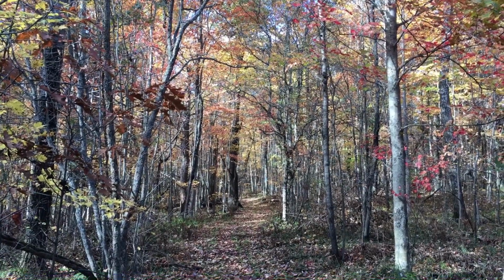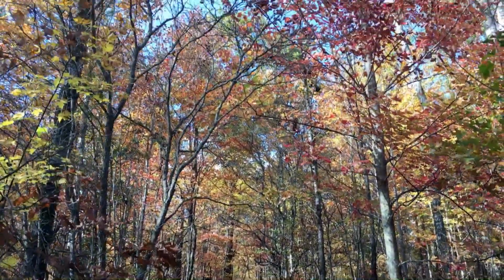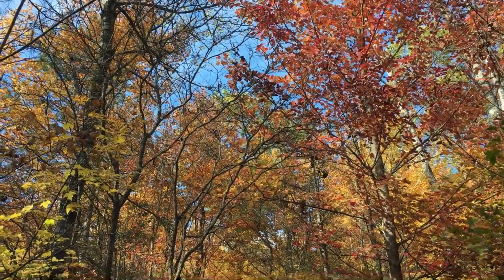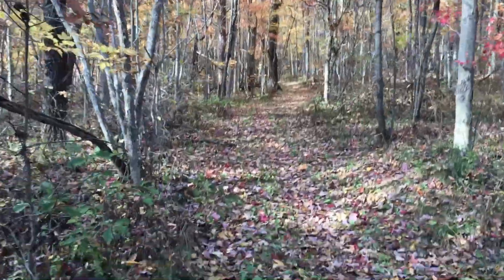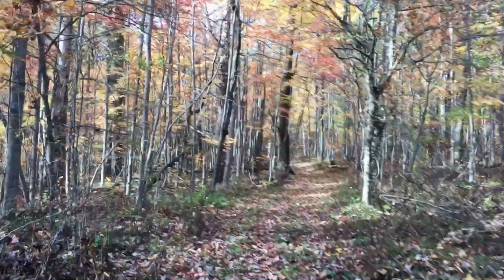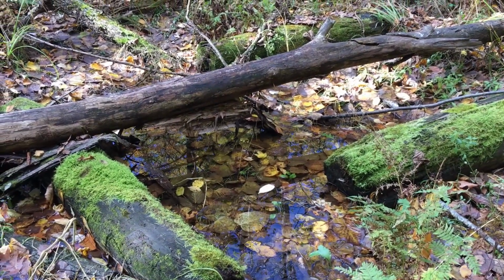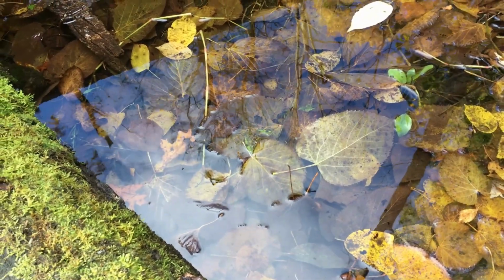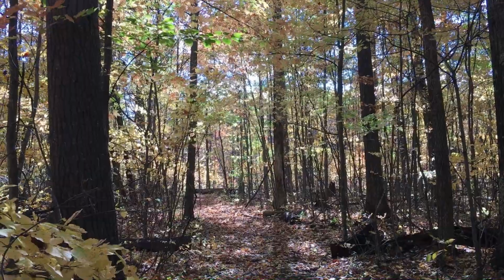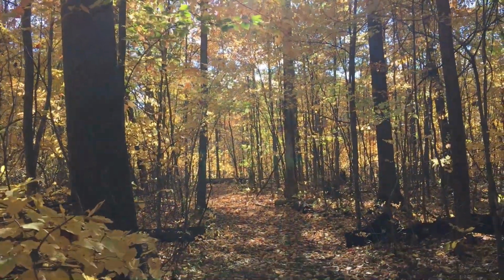Such a nice day for a walk in the woods. Look at that. Oh, look at this here. A tunnel of golden light.